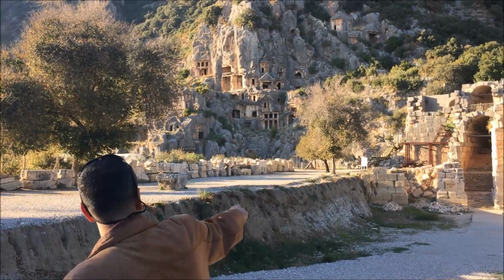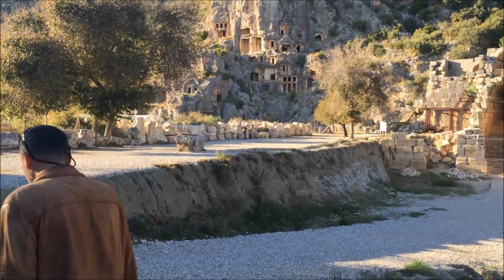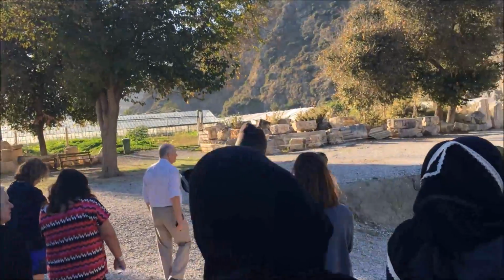So you can just go inside, or I will just go, or you can just go there. But we can just go together inside. I will just show you the section, and after that you can look around, and we will go back. Find your stuff.